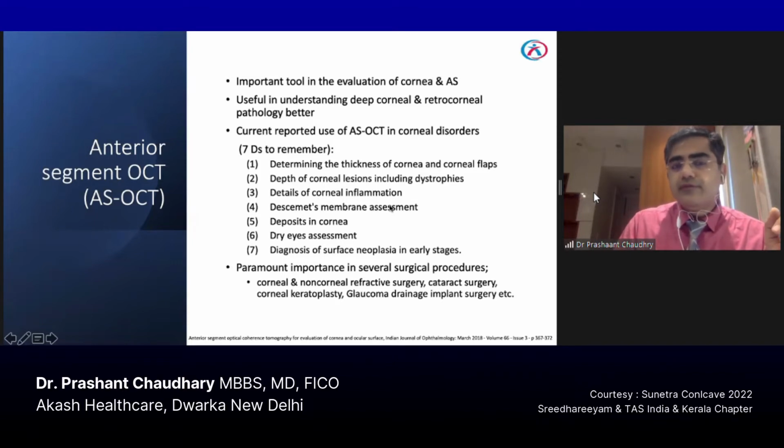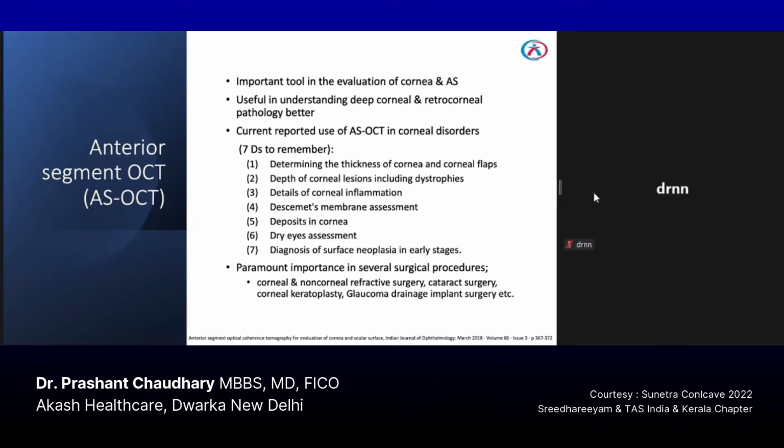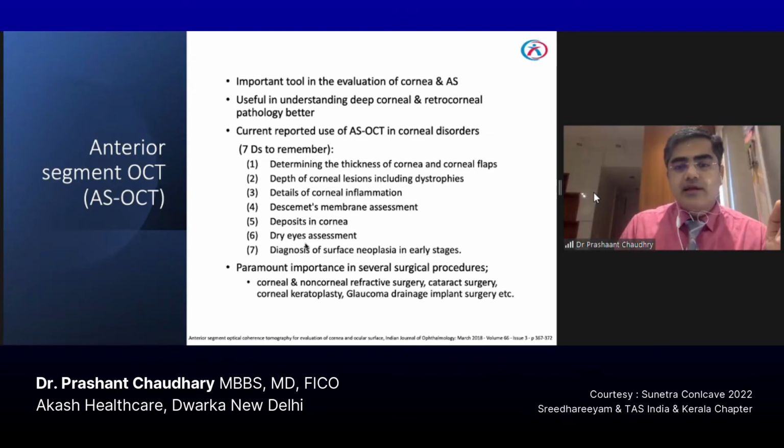Details of corneal inflammation can also be made out. An inflamed cornea will have a lot of white spots, a kind of disturbance. Descemet membrane assessment is sometimes useful after cataract surgeries if we suspect a Descemet membrane detachment. The cornea after the surgery is edematous, there is some bulla formation. We do this and we see that the Descemet is detached. So then we know, okay, if we take the patient back to the OT and put an air bubble, that is going to put this back in its place and the cornea will clear out. So this helps diagnose that.